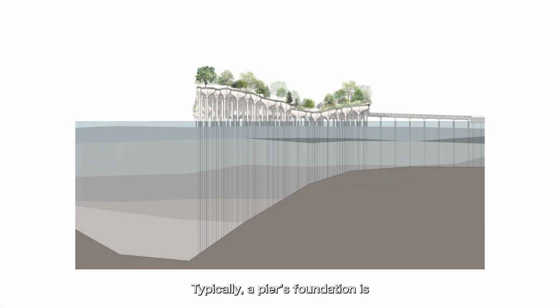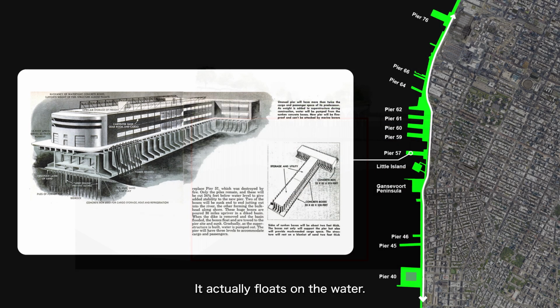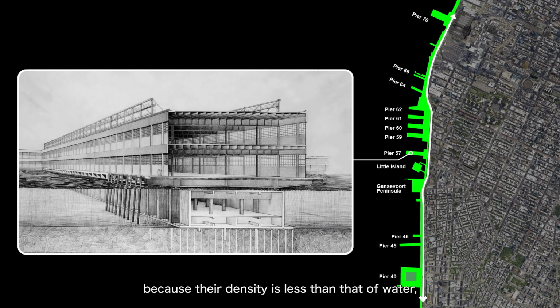Typically, a pier's foundation is made up of many piles driven into the riverbed, making the pier appear to stand in the water. But Pier 57 is different. It actually floats on the water. This is because it has three massive concrete caissons, which are basically large submerged boxes below the water. These caissons create buoyancy because their density is less than that of water, so they float instead of sinking. The space inside the caisson serves as the building's basement, and their buoyancy supports the structure above.